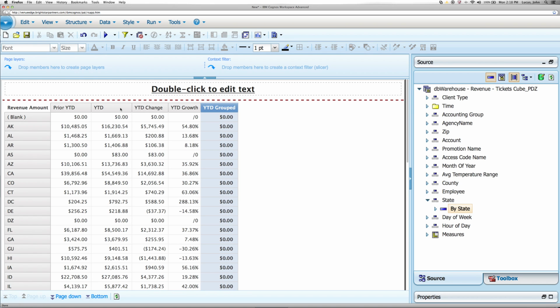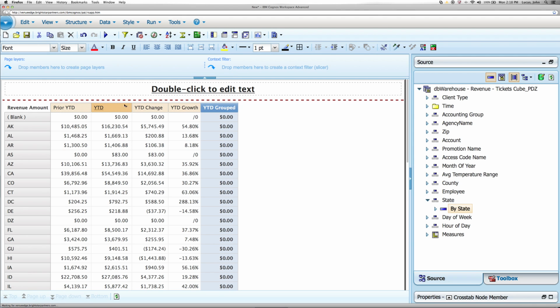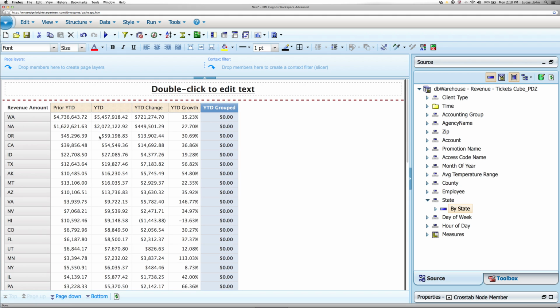So there we go. We've got a bunch of new data to look at. The first thing we probably ought to do is I'm going to sort this on current year to date. So I'm going to select that column and sort it. And there we go. In just a few seconds, we've got a pretty interesting report where we're now looking at year-over-year revenue by state.